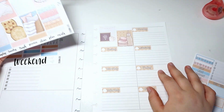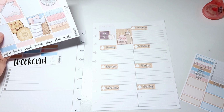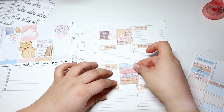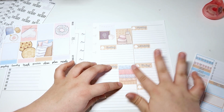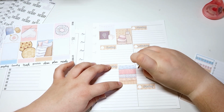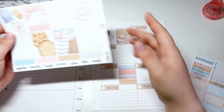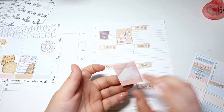Let's do another one. Okay, so I need to make sure I have room for things. But Thursdays are usually days where I don't have anything too much to do as far as writing things down. So we're going to do that. There we go. And since we did one here, I'm kind of thinking I'm going to do one on Wednesday. Because again, Wednesdays are days that I don't really do much.